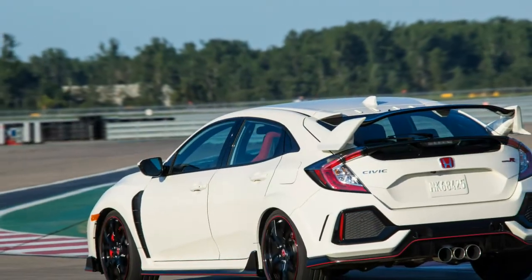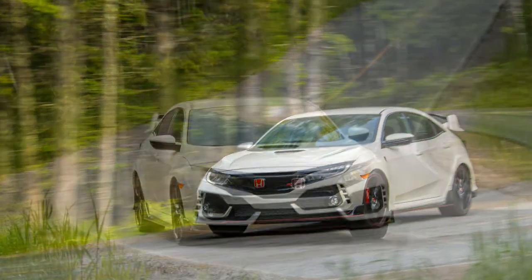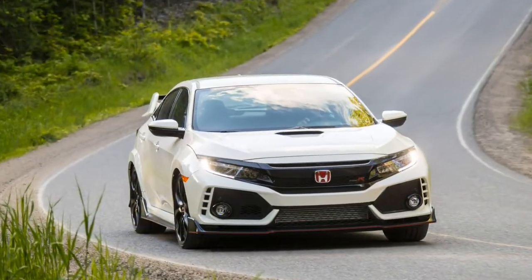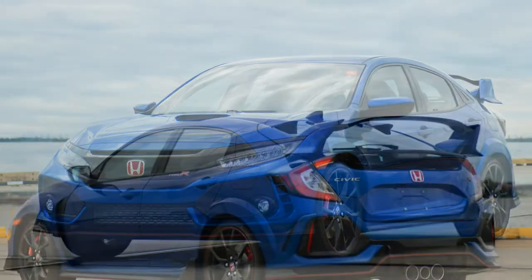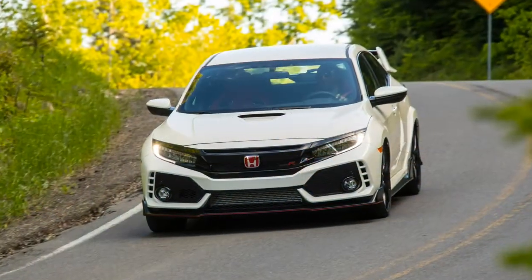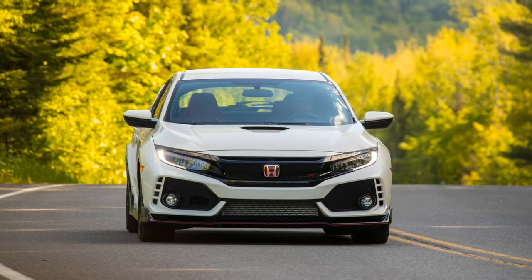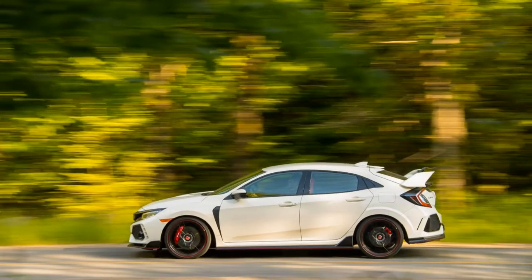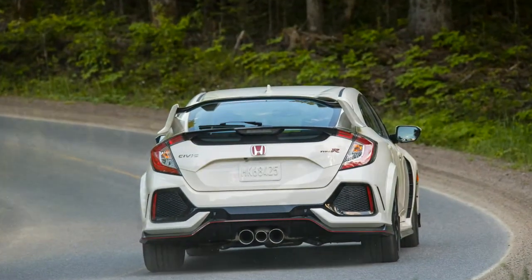But further off center, where the Type R's ratio quickens, it's actually slower than the regular Civic's for improved high-speed stability. The steering ratio goes from 14.9 to 1 on center to 11.2 to 1 at full lock, if you must know the numbers. Honda apparently knew what it was doing, since you don't once think about the steering ratio while driving the Type R. It simply feels natural.